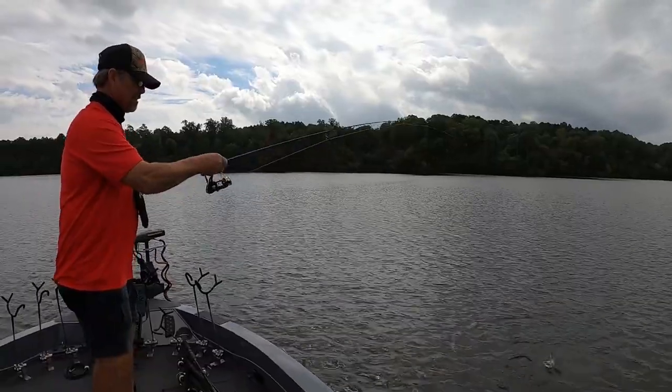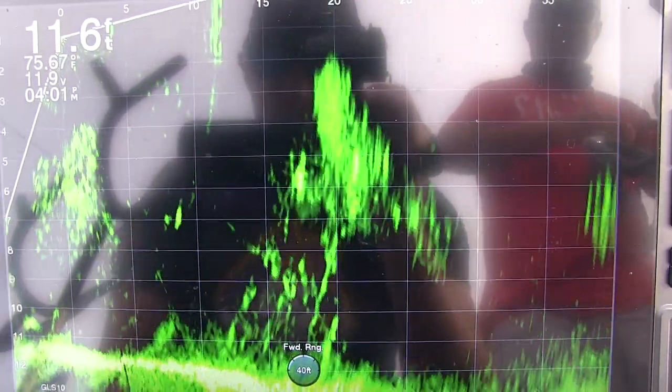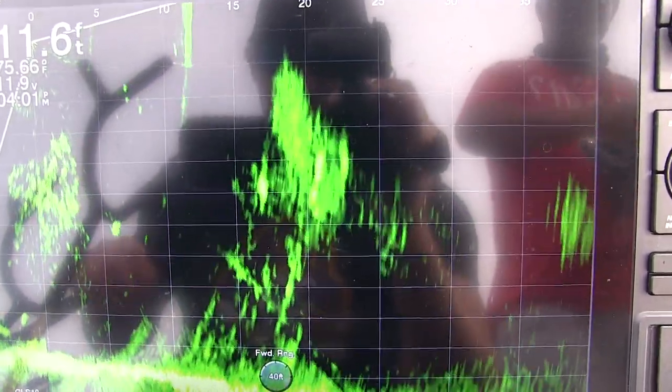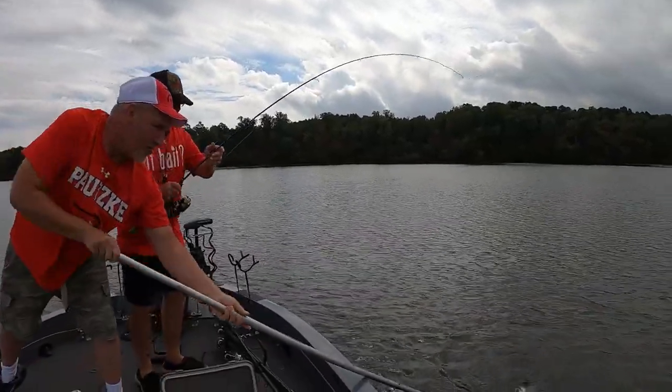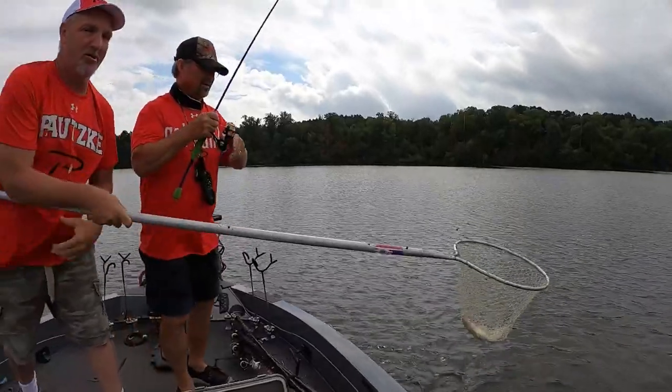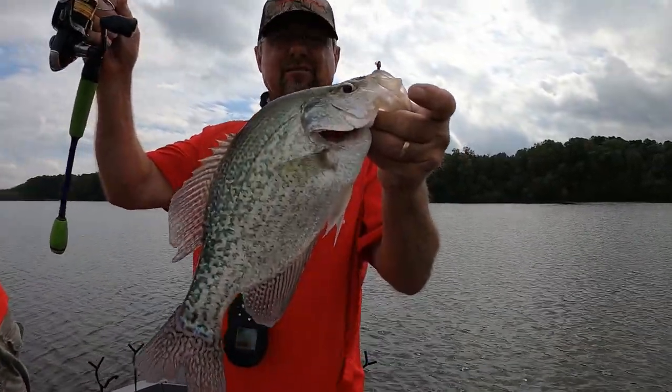They're kind of in a transition bite, so we grabbed live scope, and we watched Freddie look on the live scope for schools of fish just meandering around. They weren't really tight to structure. We did find a few fish sitting on structure, but most of them were just migrating around on their own. There weren't large schools of fish. So we found those fish.